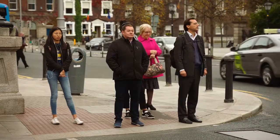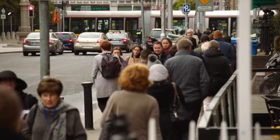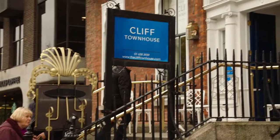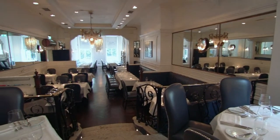St Stephen's Green in the heart of Dublin City is my next Seafood Trails destination. I've come to meet Sean Smith, head chef at the Cliff Townhouse, a hotel and a restaurant where sustainable Irish seafood is a staple on the menu.